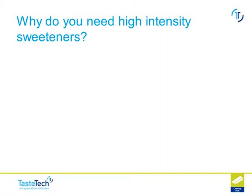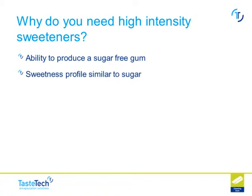So why do we use high-intensity sweeteners in gum when bulk sweeteners are commonly already present? Bulk sweeteners like xylitol dissolve very quickly, and the sweetness they provide is rapidly lost in chewing gum. So high-intensity sweeteners are used in combination with bulk sweeteners to make the profile similar to sugar, which persists for longer.